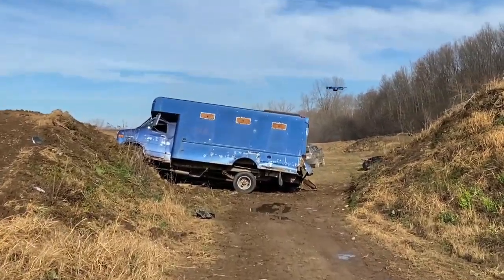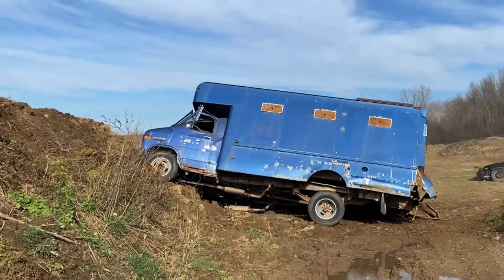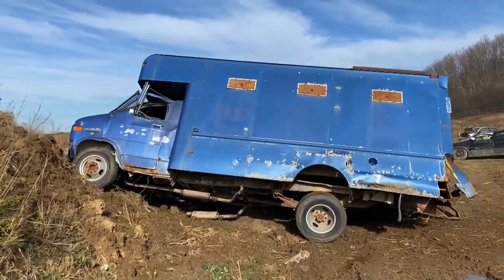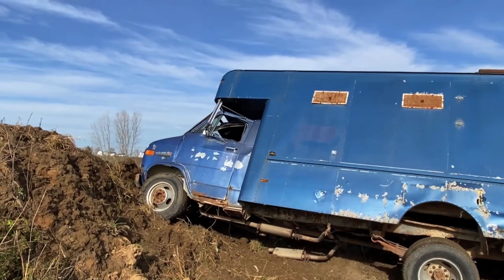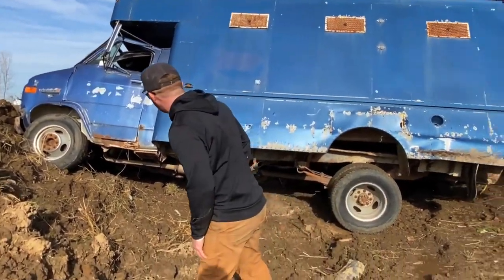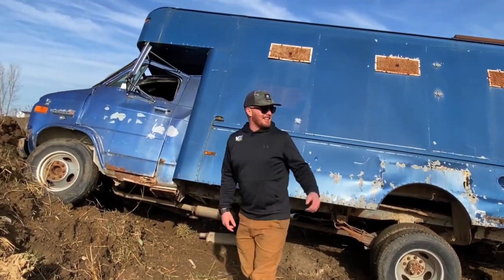From my angle it looks straight, but obviously it was not. Got the old Skydio there just flying. Oh my God, she's buckled. Look at the cab. The roof caved in. Yeah. The whole box came off. She went sideways, eh? Yeah, last part of the turn.